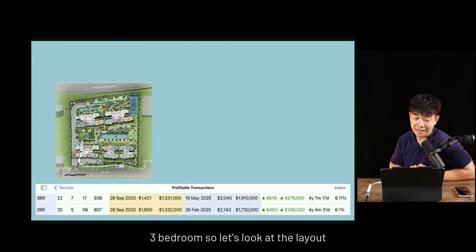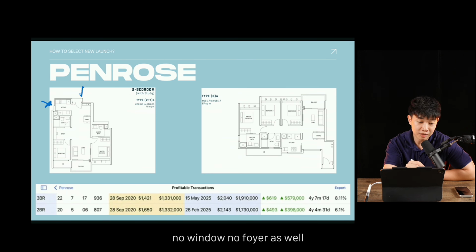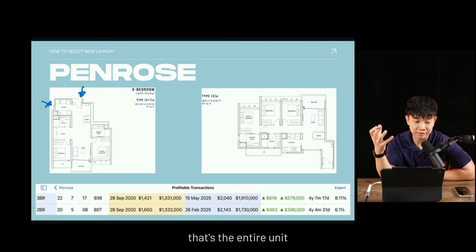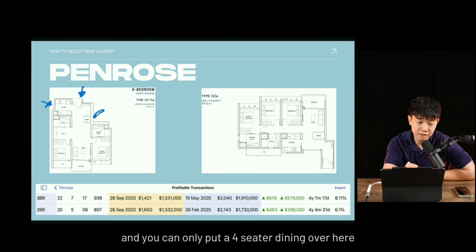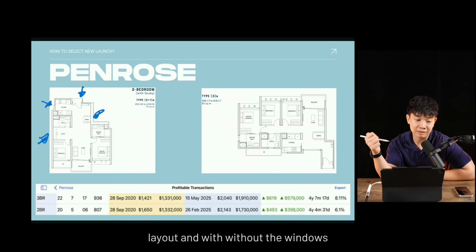So let's look at the layout. On the left, we have the 2+ study: kitchen, no window, no foyer as well. Once you come in the main entrance, that's the entire unit, and you can only put a 4-seater dining over here. Well, there's a good study area over here. Bathrooms don't come with windows as well. So pretty standard 2+ study layout without the windows.